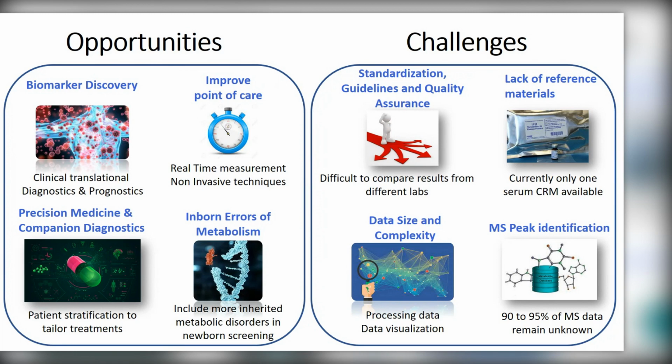But there are also some challenges, and although there's been a lot of initiative in the area of standardization, guideline, and quality assurance, there's still some work to do. So we do have the minimal requirement for reporting metabolomics results, for example, which was a great help. And also recently, we heard about the establishment of a quality assurance and quality control consortium for research labs. And those are great initiatives. Now, the translation of metabolomics technique in clinical routine will require more efforts in this area.